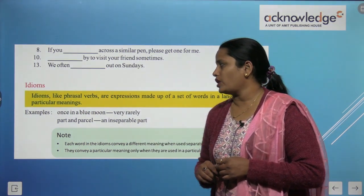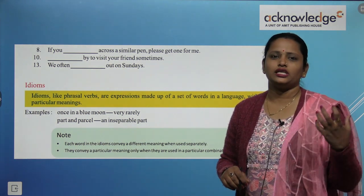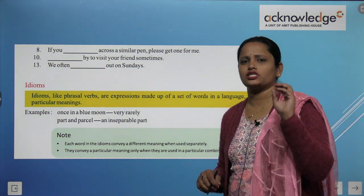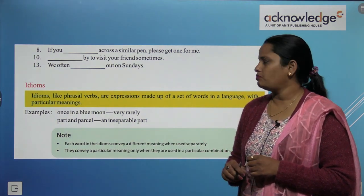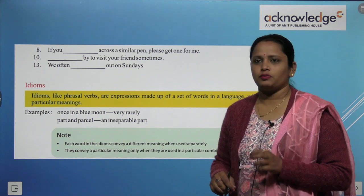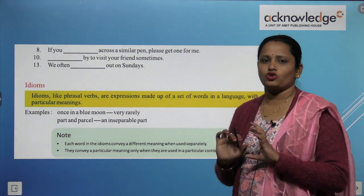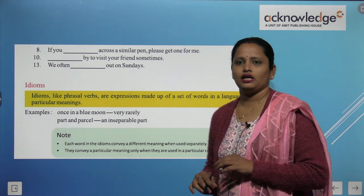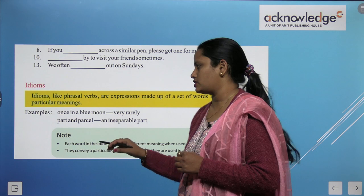So some examples are given here children. The first one is once in a blue moon. अब इसका मीनिंग क्या है? बहुत ही rarely means बहुत ही मुश्किल से आने वाला. Part and parcel, an inseparable part. So किसी भी चीज का एक ऐसा पार्ट जिसको आप सेपरेट नहीं कर सकते, उसकी कहावत जो आइटम हम यूज करते हैं वो है पार्ट एंड पार्सल.